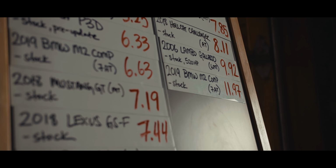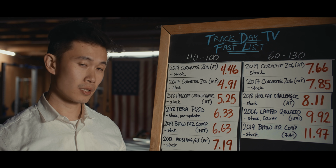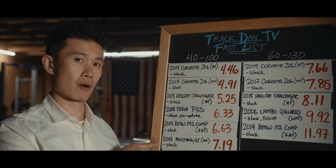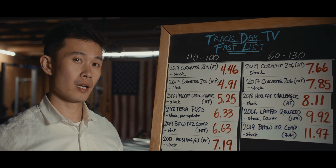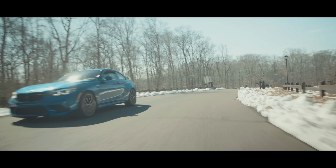But I'm really curious how a stock TTRS or RS3 would stack up against this M2. Either way, it's still faster than the 2018 Mustang GT with 460 horsepower, but it is slower than the Tesla Model 3 Performance, which is a little bit disappointing. But I am willing to bet that the M2 can outrun the Tesla in a 60 to 130 run. Not too shabby for a baby M4.